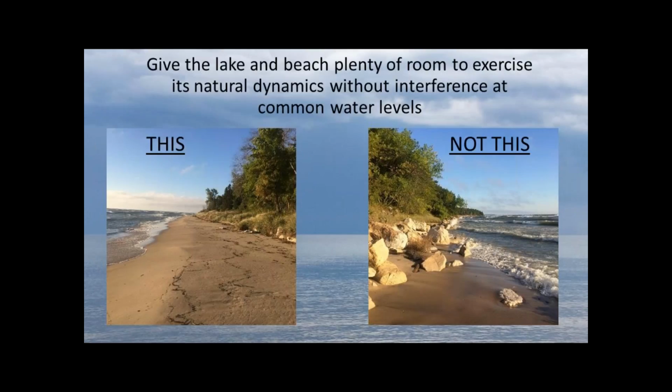This picture is taken from the same location. Here the photographer is facing south. Revetments were put in here in the 1980s, tucked up at the historic erosion line, as you can see where the trees are. So again, during a relatively high water period here, we have a little bit of beach. We have a little bit of beach dynamics going on.